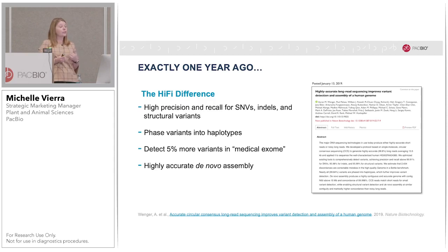They also showed you're able to phase these variants into their individual haplotypes, which led them to detecting 5% more variants in the medical exome, or specific genes that are relevant to human health and disease. Furthermore, they actually assembled this highly accurate long-read data, and not only did they get really high contiguity, but they also got very high accuracy. So for me, this was the first demonstration that there was a difference to using this highly accurate long-read data and made it really powerful for studying genomes.